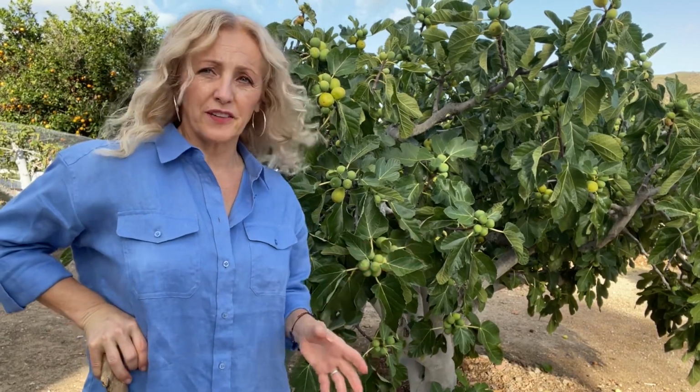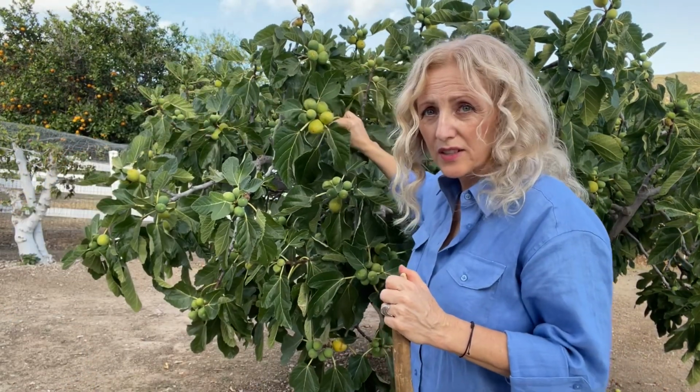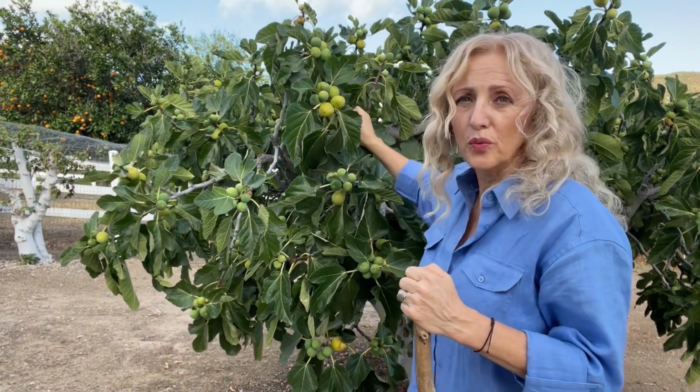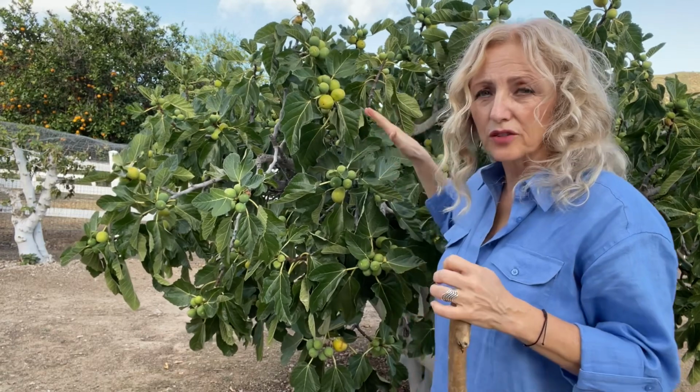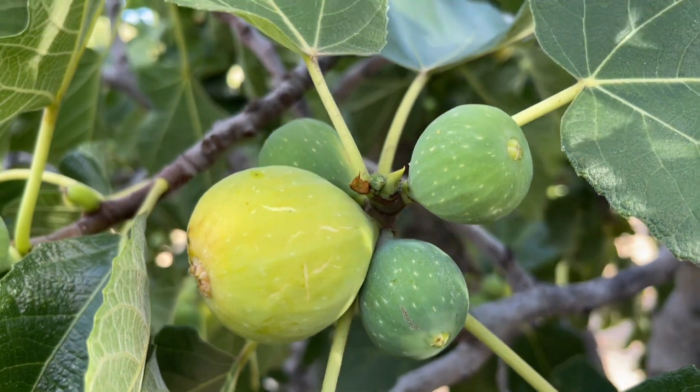Because it's so prolific, you can use its fruit to enjoy during the season as fresh, or you can can it, dry it, and do many other things to store the food for the next year. This particular fig is a white fig, or I call it a white fig. And I'm going to show you when it's done and when is the good time to pick it and how you should pick it. The first way we know fig is ripe is by its color.